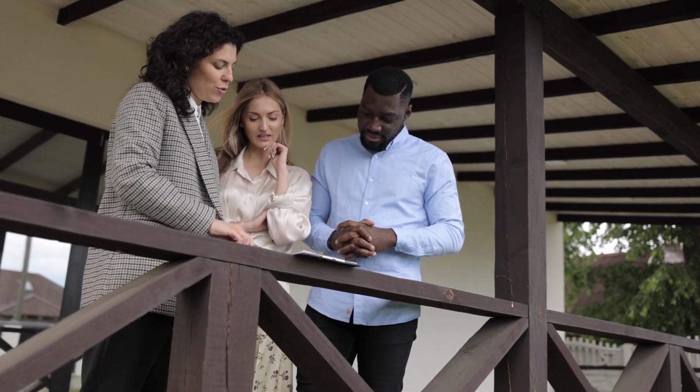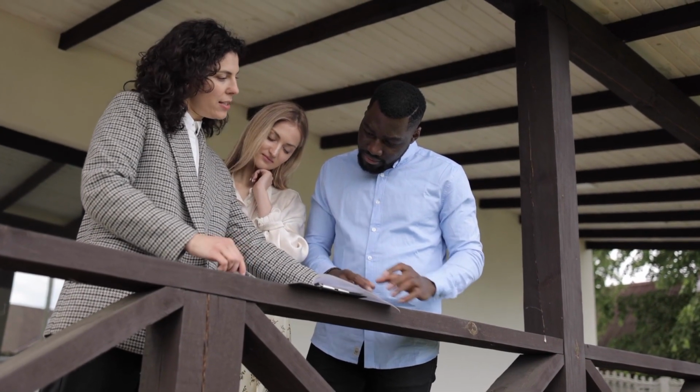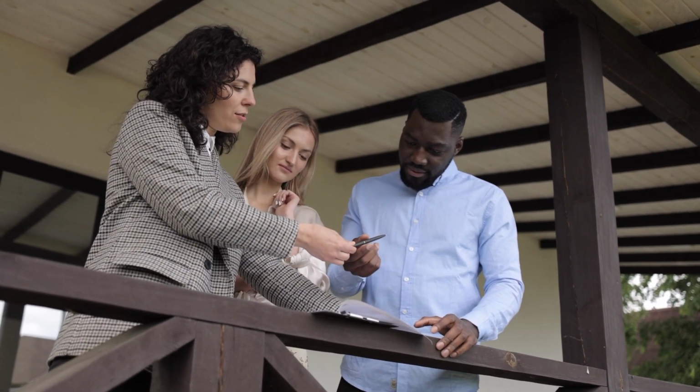Second mortgages give homebuyers a chance to benefit from appreciation in the home's value and get some of their payment back at the time of sale or refinance.